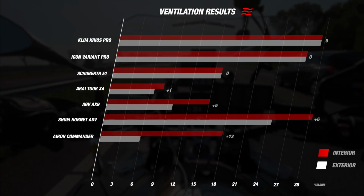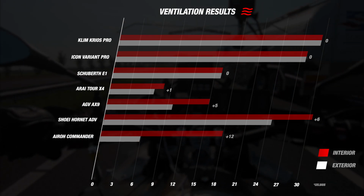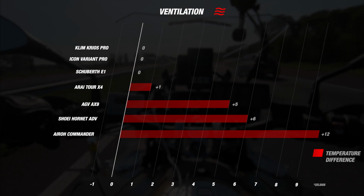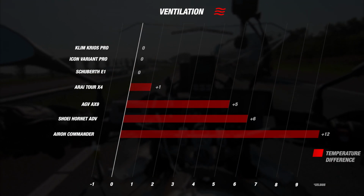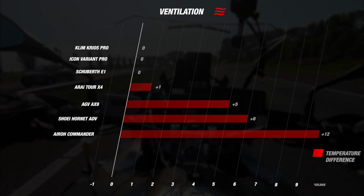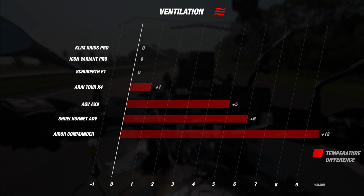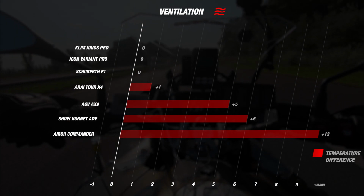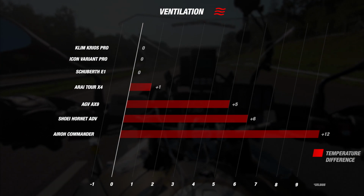Coming back to the data, we actually have the Shoei Hornet ADV performing unexpectedly poor with a 6-degree difference to the outside. And while the AGV AX9 also did very poorly in this regard with a 5-degree difference, the Airoh Commander did even worse with a 12-degree difference to the outside, which we found very disappointing, which is why these 2 helmets were our runners-up. Needless to say though, all 3 helmets here only earned 1 star.